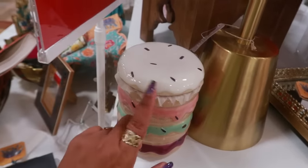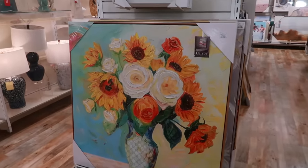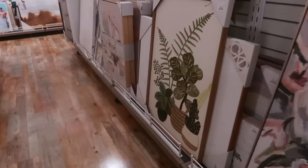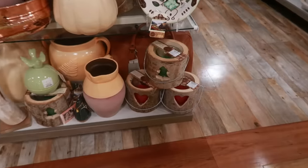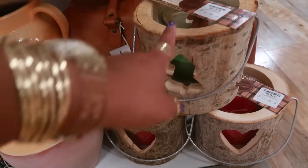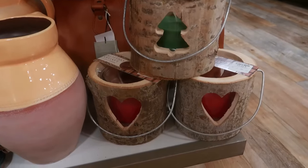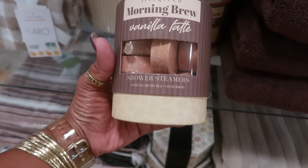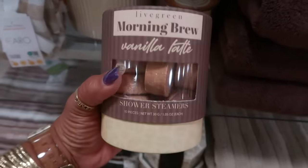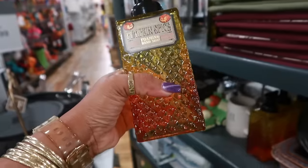$8 little canister. The top comes off. Oh, that picture is nice. 80. And this one right here reminds me of some pillows that I've been seeing every time I go to Marshalls. That one is 50. What are these? For 17, wood carved lantern with the Christmas tree and the hearts inside of that wood. That's really pretty. And the smaller ones are 15. Morning brew, vanilla latte, shower steamers, $8. Pumpkin spice foaming hand soap in this glass container. That's only $6.